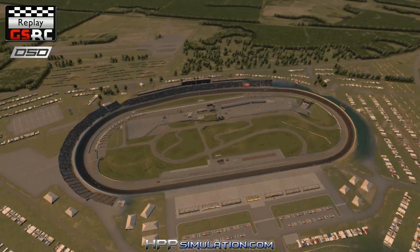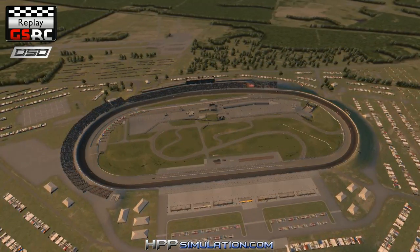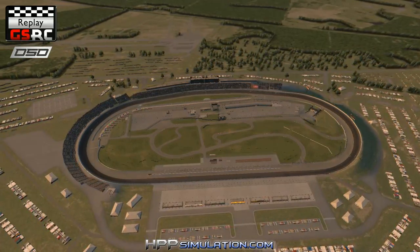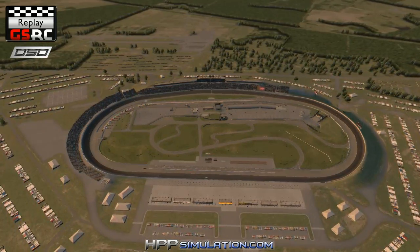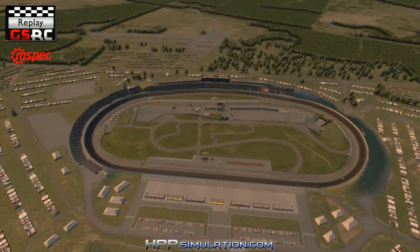Sam, what a race we've seen here at Rockingham. I'm sure we're going to be looking forward to some fantastic racing, especially from our top 4 drivers. It is going to be a very interesting championship, that's for sure. And let's not forget there's going to be other trucks out there all fighting for the win.